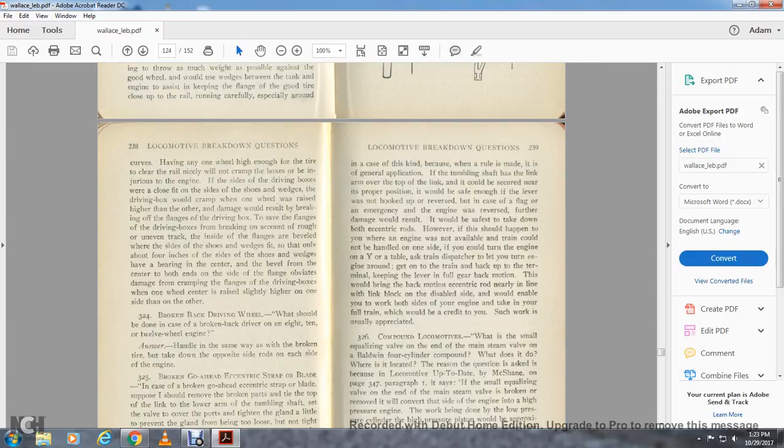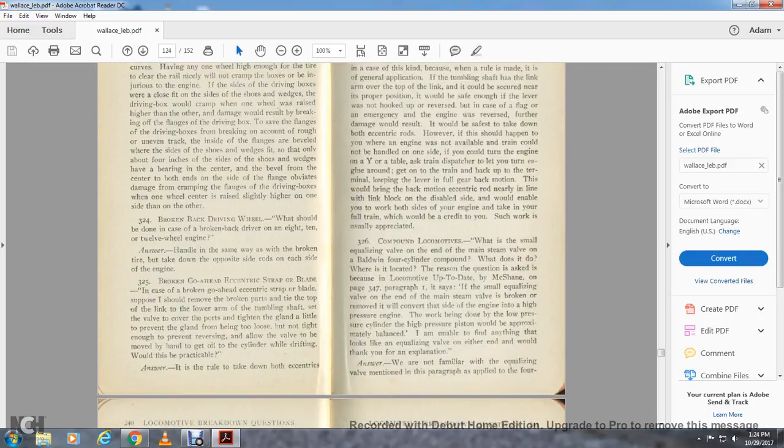However, this should happen where the engine was not available to train, could not handle the one side. If you could turn the engine on a Y or a table, exhaust the train dispatcher to let you turn the engine around, get on your train, back up the terminal, taking the lever in the full back motion. This will bring the back motion eccentric rod nearly in line with the link block on the disabled side, which would enable the work to be both sides of the engine taking in front of the full train, which would be in credit to you. Such work is usually appreciated.